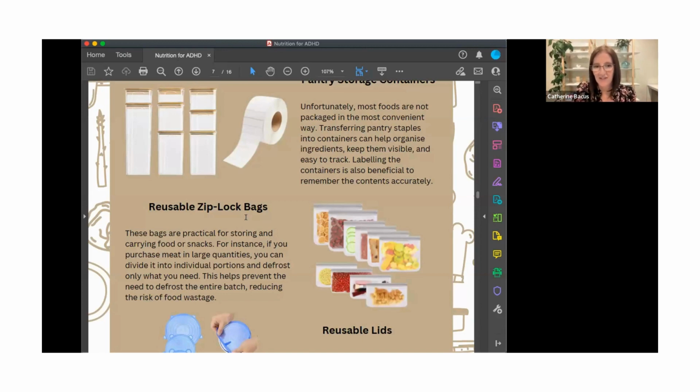So pulling those out is great. You can just pop it on at the start of the day. It's done for you when you get home. And if you do a batch of those and pop them in the freezer with the ingredients all in one bag ready to go, that's another super easy idea as well.